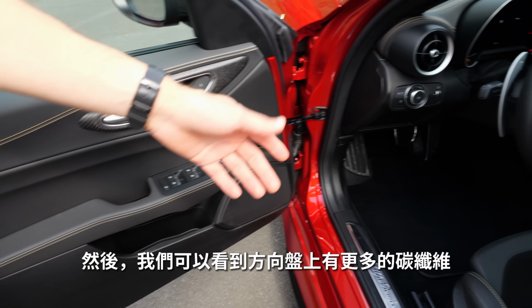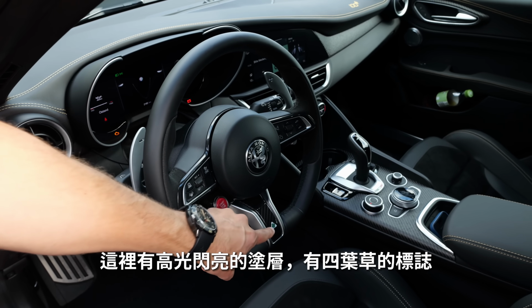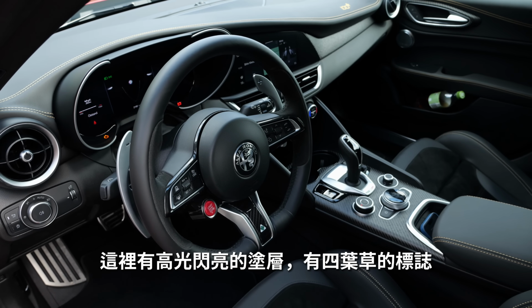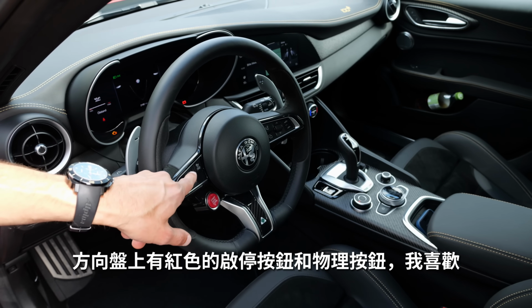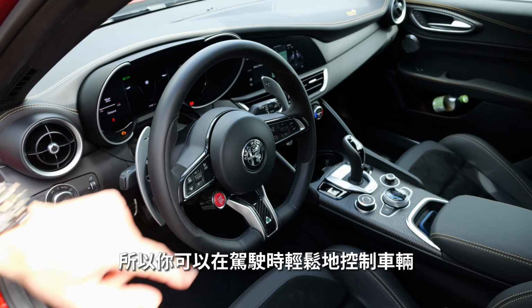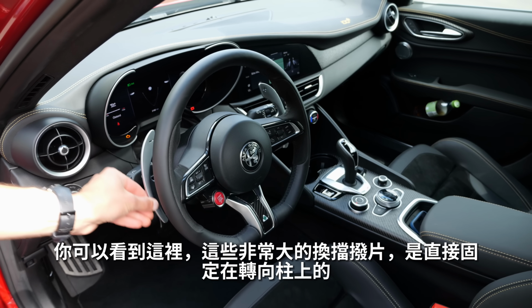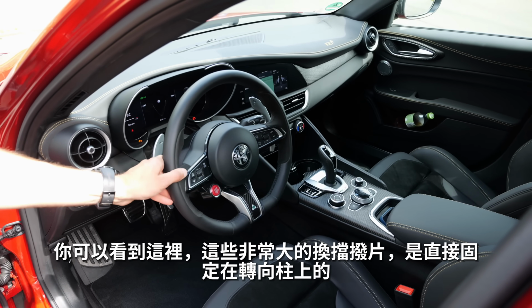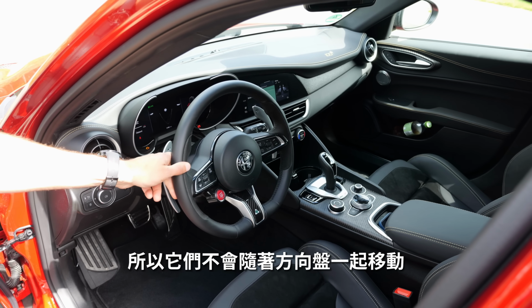And then we can see the steering wheel with more carbon fiber. In this case then the shiny covering with the Quadrifoglio logo. I like it that we have the red start-stop engine button on the steering wheel and real buttons, so you can easily control the car while driving. You can see these very large shifting paddles are directly attached to the rear column, so they don't move together with the steering wheel.